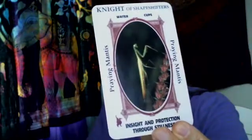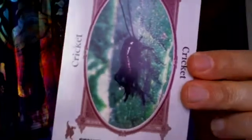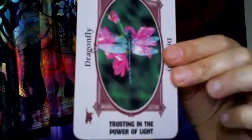Praying mantis is the Knight of Shapeshifters, even though it's a female, and this is insight and protection through stillness. Queen of Shapeshifters, that's a neat idea with the cricket. Sensitive intuition and power of belief. Dragonfly is the King of Shapeshifters, trusting in the power of light. That makes sense.